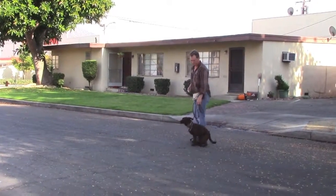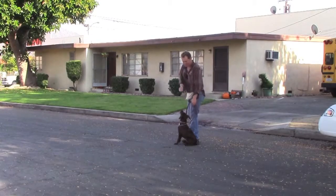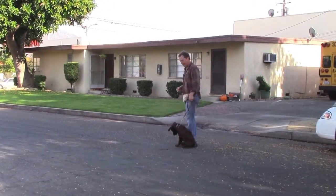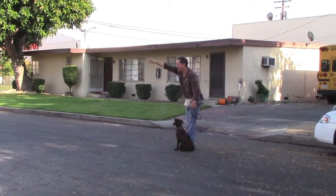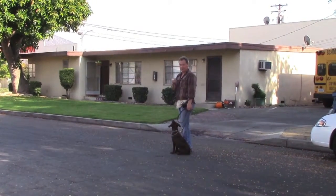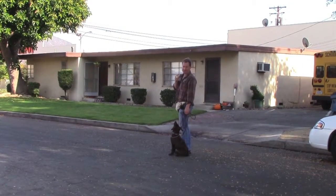Sit. See how he looks up at me automatically? Eye contact. I reward him straight down because he's giving me eye contact. I never do this so that he's looking that way or something. He's got to look up at me to get a reward. And also, I save my back, and you can save your back.